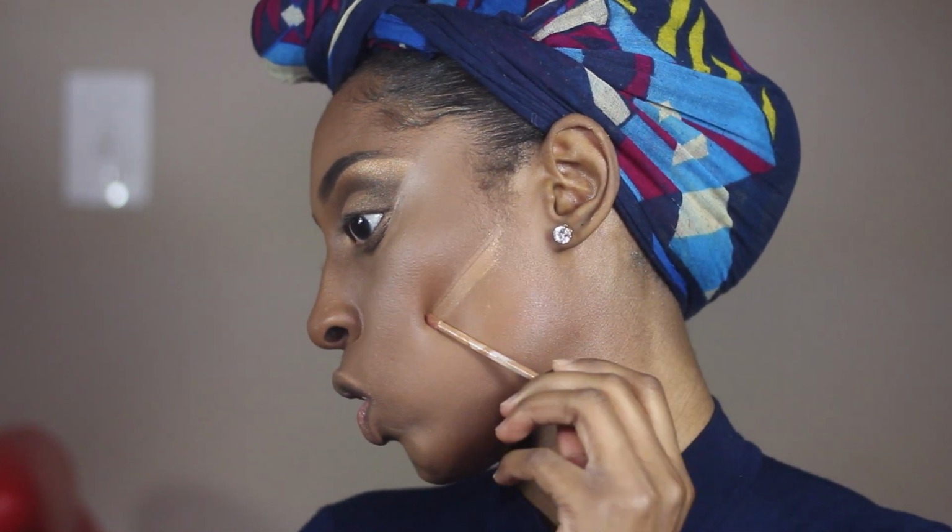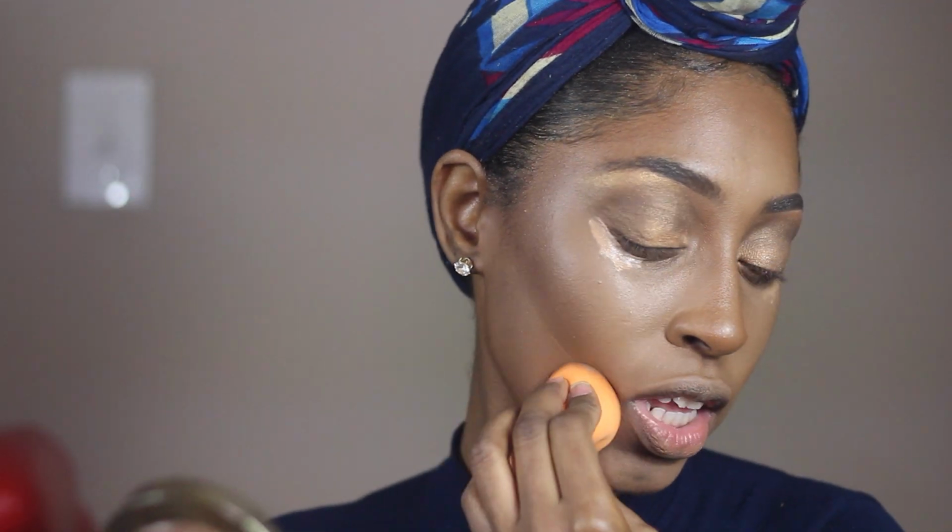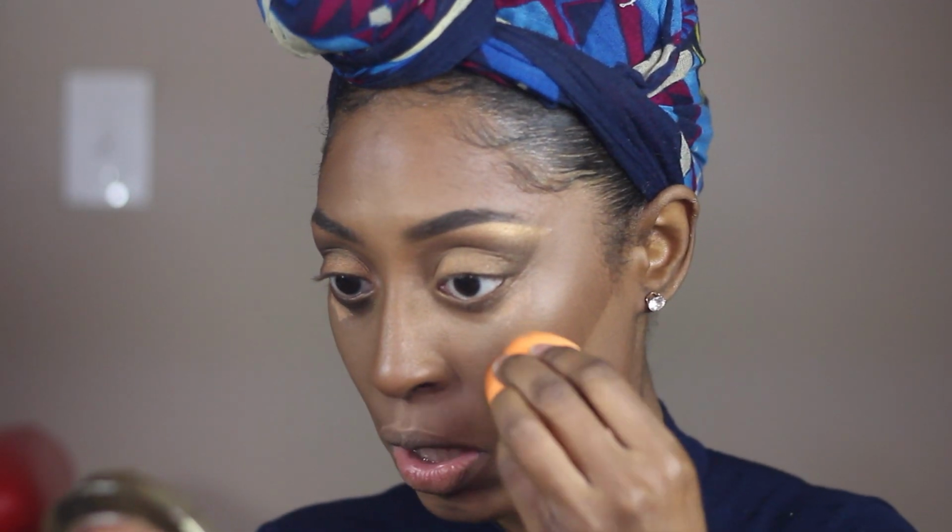So it's pretty good. For the price, it is pretty good. I thought it might have been like terrible, but it's not bad. It's not bad. So I'm gonna go in and clean up underneath there, so y'all can see the difference. So it is pretty dark. It's good though. I'm not mad at it. So you definitely gotta use a light hand, and less is definitely more with this product.